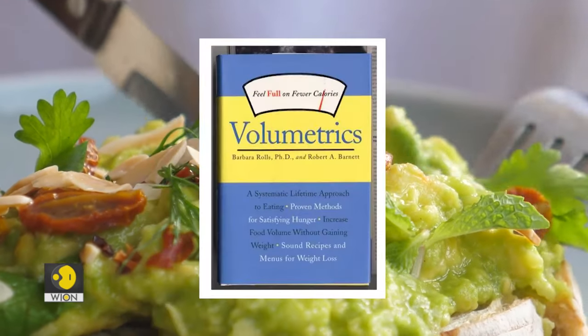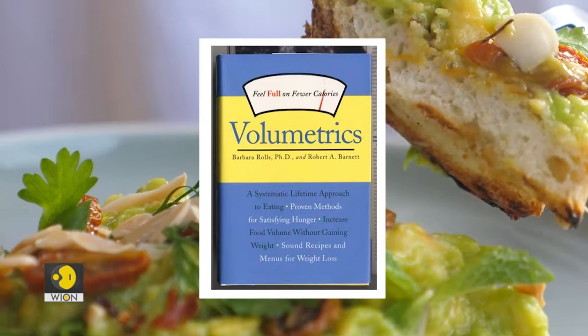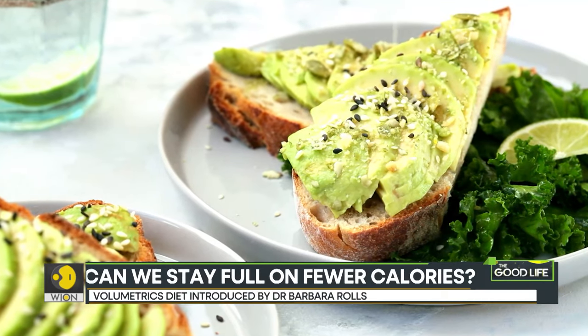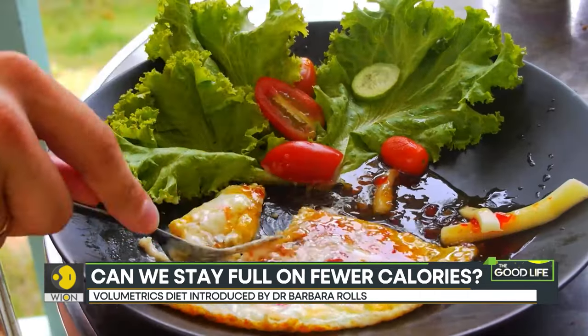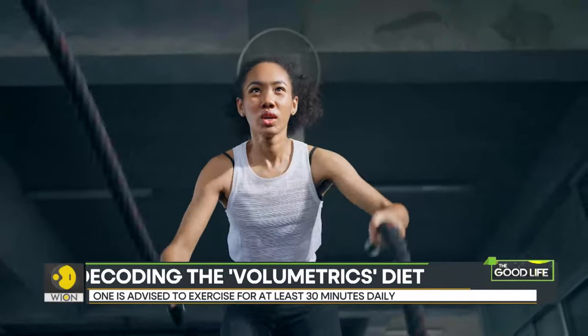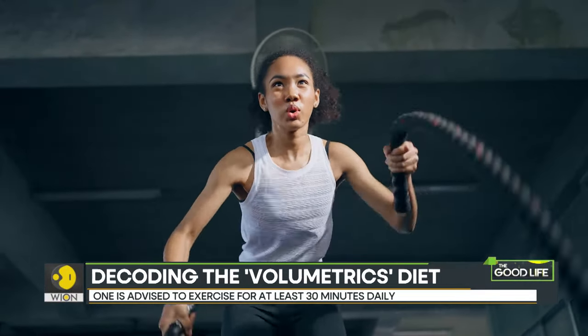The food plan was introduced by Dr. Barbara Rolls in her book, Volumetrics: Feel Full on Fewer Calories. In this diet, you're advised to consume around 1400 calories a day. Many would argue that that's too less. And try and exercise for at least 30 minutes daily.